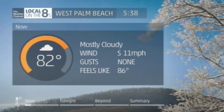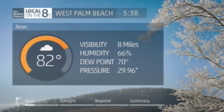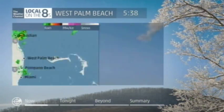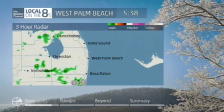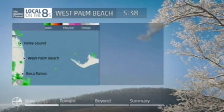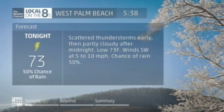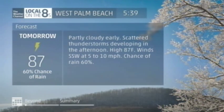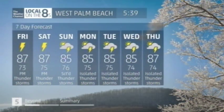Currently in our area, 82 degrees under mostly cloudy skies. Tonight, scattered thunderstorms early, then partly cloudy after midnight, low 73. Chance of rain, 50%. Friday, partly cloudy early, scattered thunderstorms developing in the afternoon, high 87. Here's our 7-day outlook.